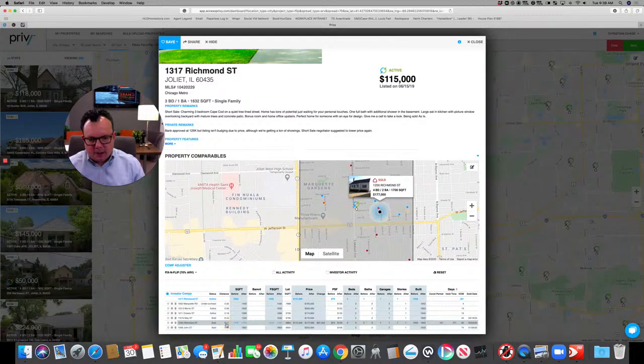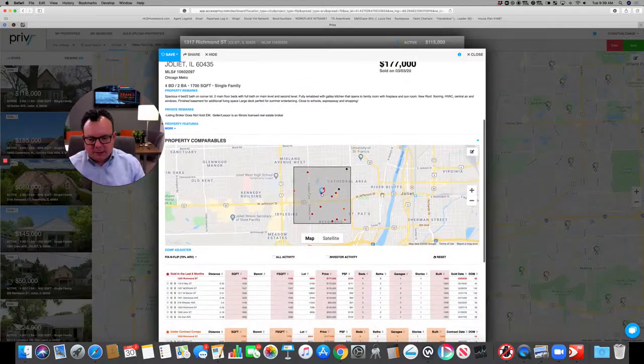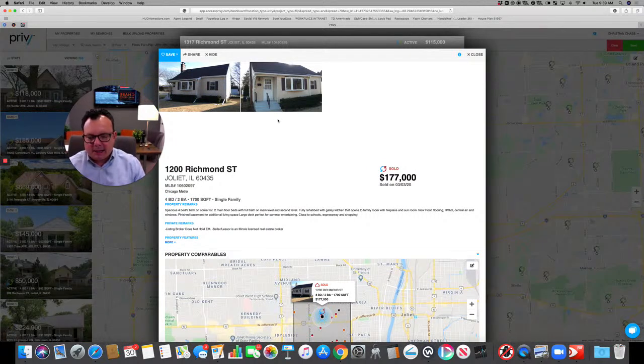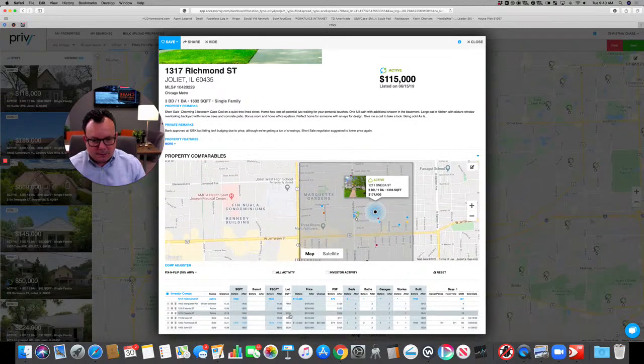Let's just take a quick peek at this one on Richmond, since it's on the same street. This one is 1,700 square feet. It's a 4-bedroom, 2-bath with a 1-car garage, built in 1942. It sold on 3/3/2020. And again, we don't have a lot of photos to look at of the property. I can tell the exterior looks pretty darn good. It says fully rehabbed on the inside, but the photos are now missing from the property, so we don't have a great way to comp it. But $177,000 is what this property sold for. And then let's take a look at another one that's out there. Let's see if we can find another.